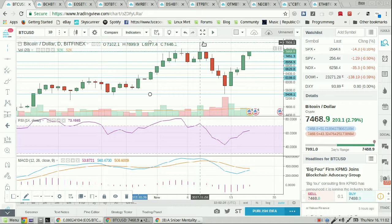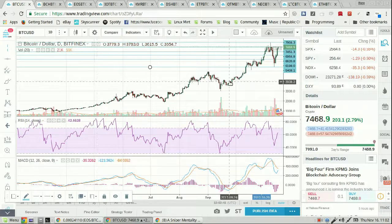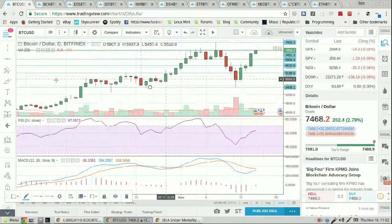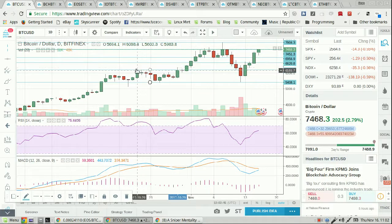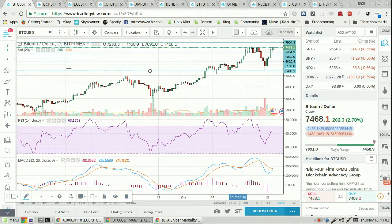So, looking at my charts, I'm studying the different price levels. As you can see, this was at some point a resistance level, and then it became a kind of weak support level. Maybe a better example, look at previous.